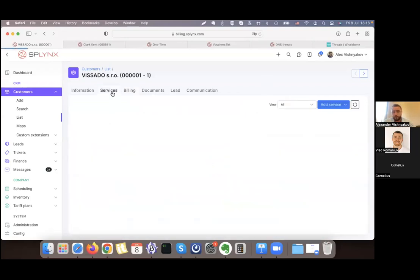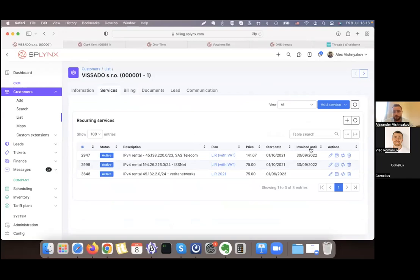What was also added here is, on the services, we can see invoice till. It means that it shows me the billing cycle, or the date until which the customer was invoiced and charged. So it was not in the previous version. Now we have this option in 4.0.